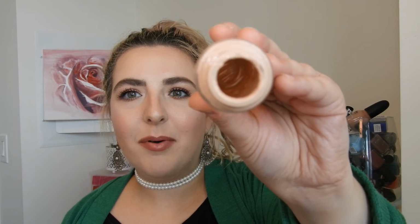I liked it. And the last product I finished up is the Clinique Beyond Perfecting Foundation and Concealer. I've been working on this foundation all year, not consistently, but I'm not sure if you can see the inside very well. It's all scraped at the side and the bottom. I'm so happy to have finished this.